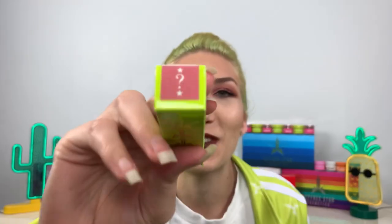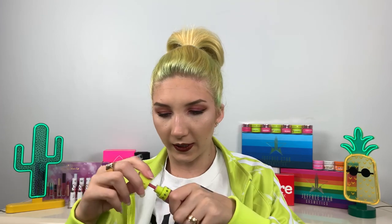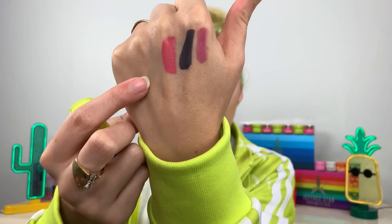oh my god. So I have everything from the Jawbreaker collection, and I only saw the side of this lipstick, and then I saw the top of it to see what color it was, and there's a freaking mystery sign on there. What is this? It literally is a question mark. That's so cool. Oh, in the same packaging. Let's see here. Just this one right here. Question mark mystery shade.